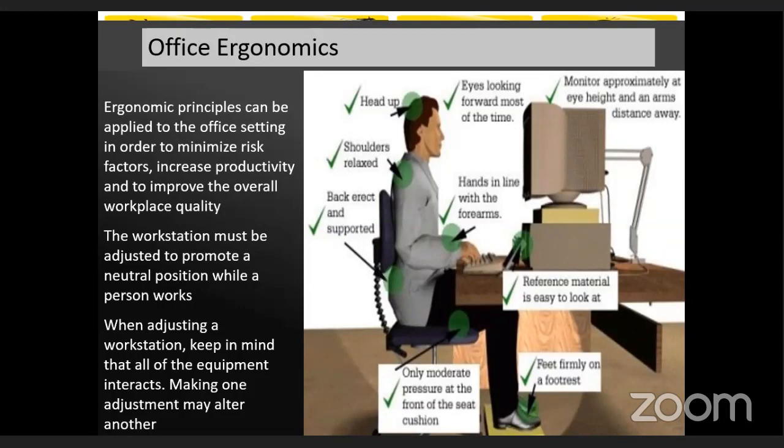Then our eyes must look forward at what we are working on. Then look at the position of his hand. If you look at it, the shoulder is not resting on the elbow, as we discussed earlier. So hands in line with the forearms, they must be together. Then the materials he's using to work must also be put somewhere not too far.